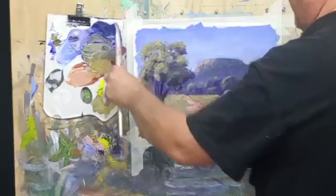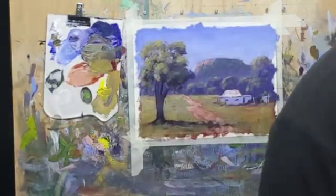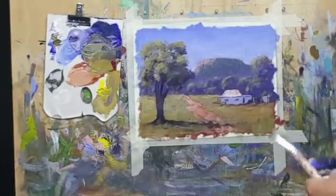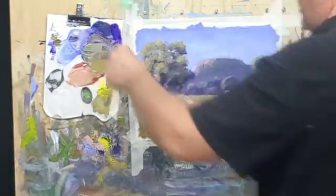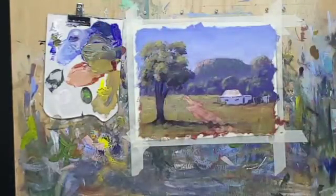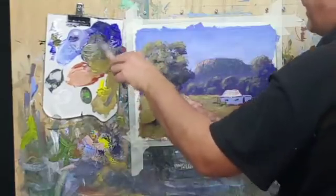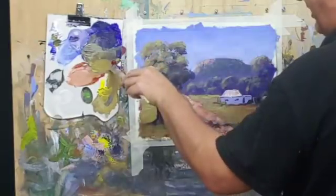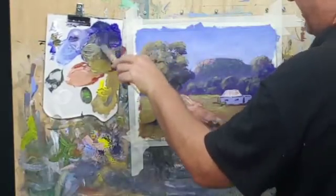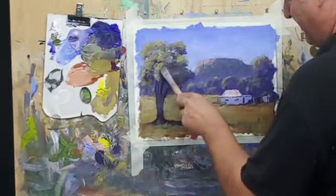So there's a couple of things I think we could have done better with this, and you know, trying to talk and interact and paint, it is challenging because you're switching from left brain to right brain. But the big thing that I would do differently if I took a bit more time and care planning it out is the shape of this tree. I don't think the shape of the tree is that convincing. I mean, it's close, but it's just not 100%.